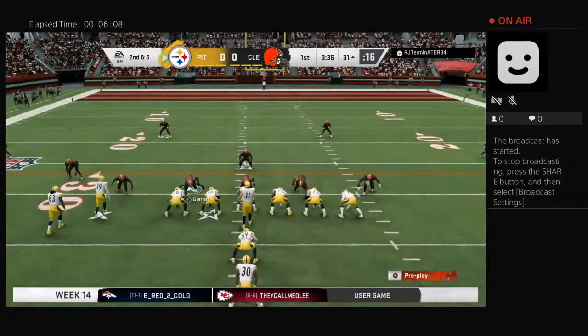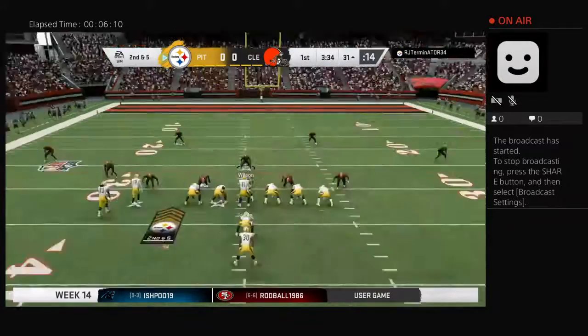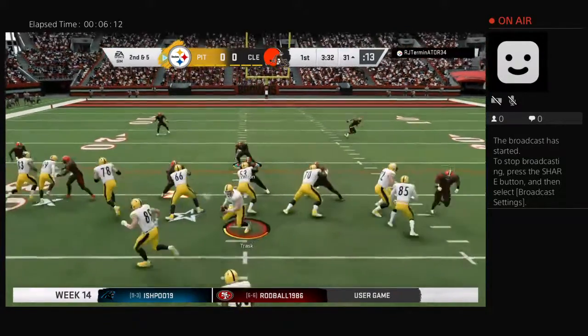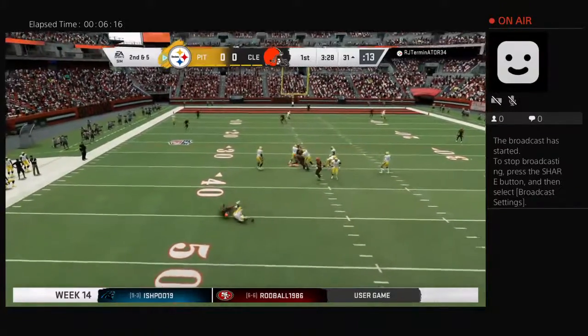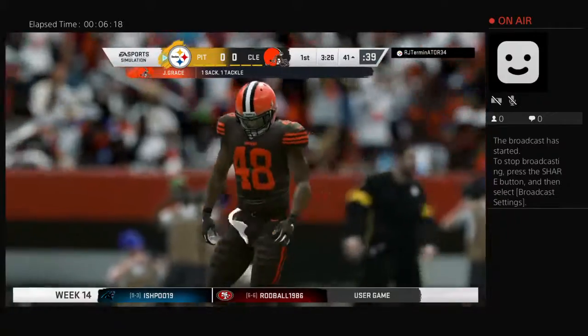The first down run got 5. Here's 2nd and 5. Blitz coming, and down he goes.